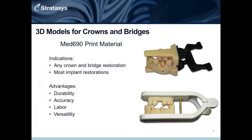The first topic I'm going to discuss is the most common application which lab techs begin to inquire about 3D printing. That is 3D printed models for crown and bridge fabrication. Indications include any crown or bridge restoration and most implant restorations. We print a model for all anterior cases, restorations which require hand layering of porcelain, and full cast restorations.